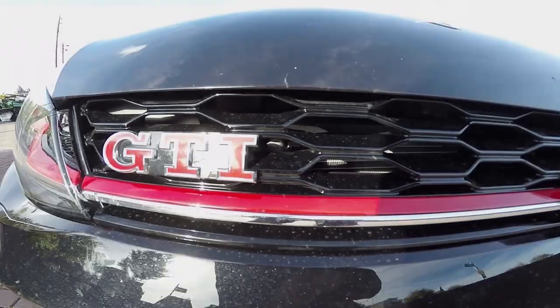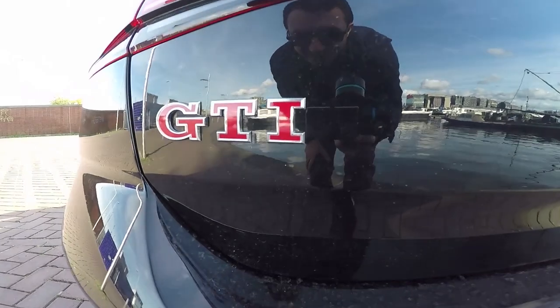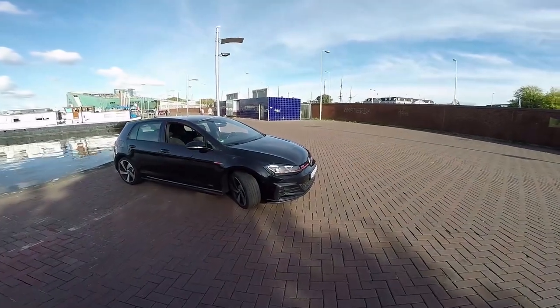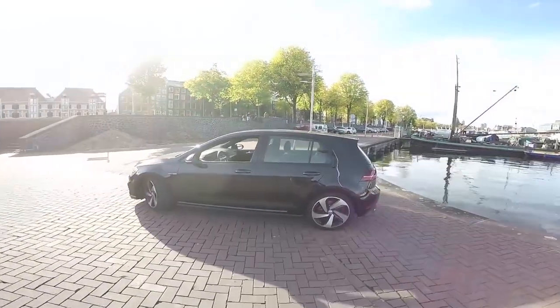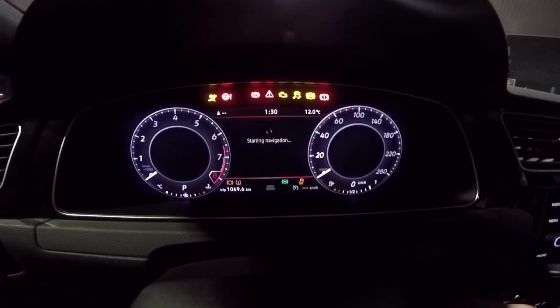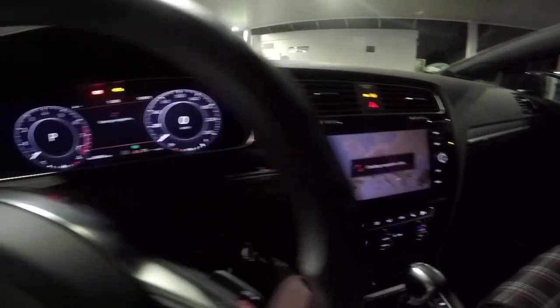Let's sum up. 3 days, more than 1,000 kilometers, and a lot of fuel wasted. But we gathered experience and had the pleasure of driving a GTI. It doesn't look complicated. It doesn't want to be noticed, but it gets noticed. You want technology? You get technology. You want feedback from the engine? You get it.